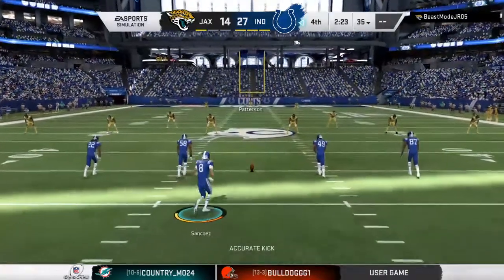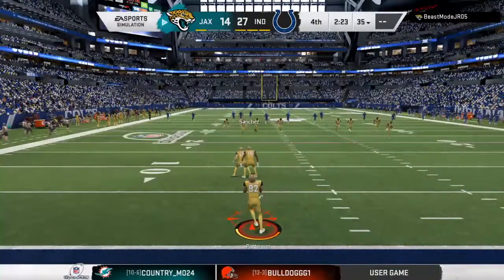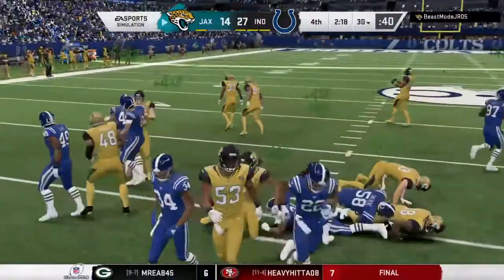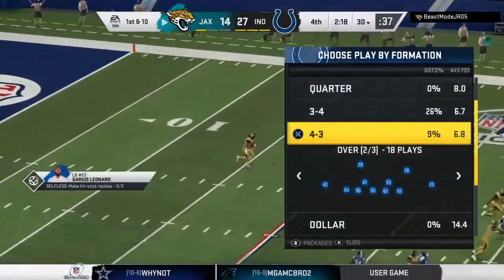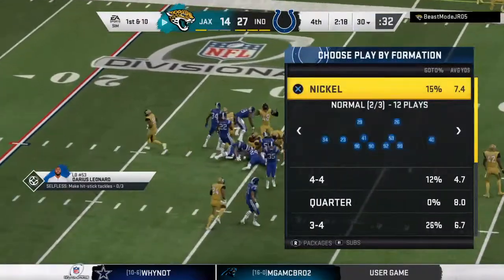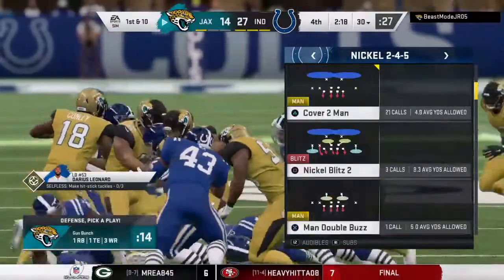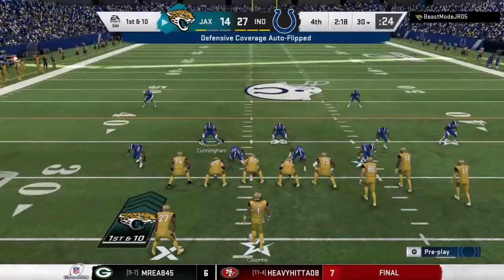Set now to kick this one away, and off it goes. This fielded at the 2. And a nice return sets him up pretty good here at the 30-yard line. First and 10 at their own 30-yard line. Jaguars come to the line to start their next drive.